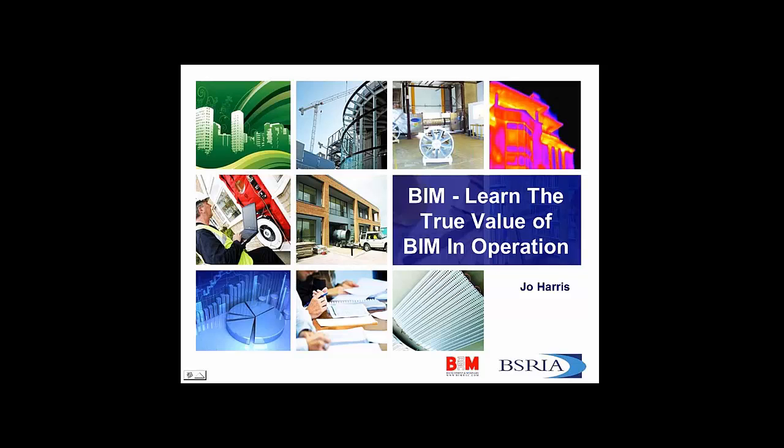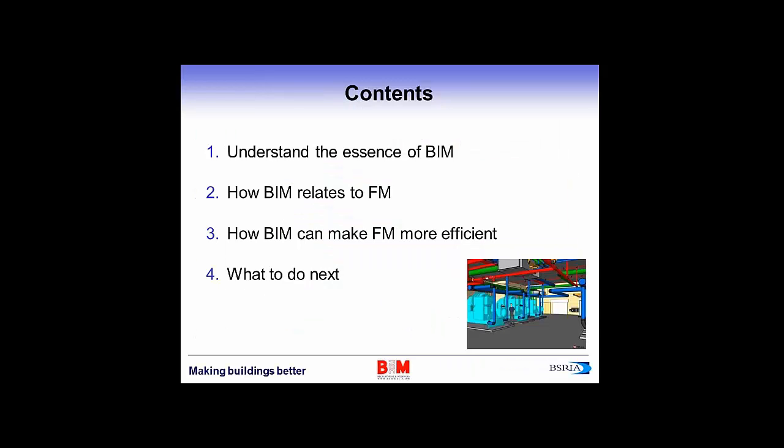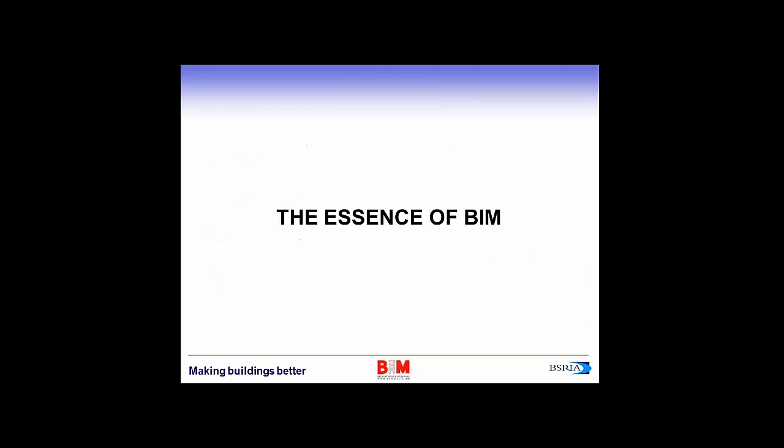So let's look at BIM through the eyes of an operator and work through. This is our agenda for today. I'm going to explain the basics of BIM, a little bit of the history, how it relates to operating buildings, highlight ways in which BIM can improve our FM facilities, and give you some ideas about what you do next to get on that journey.